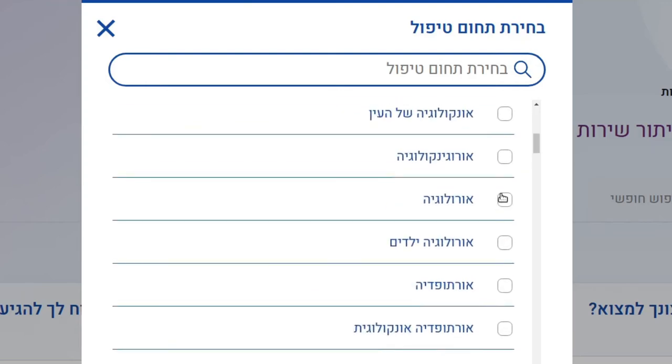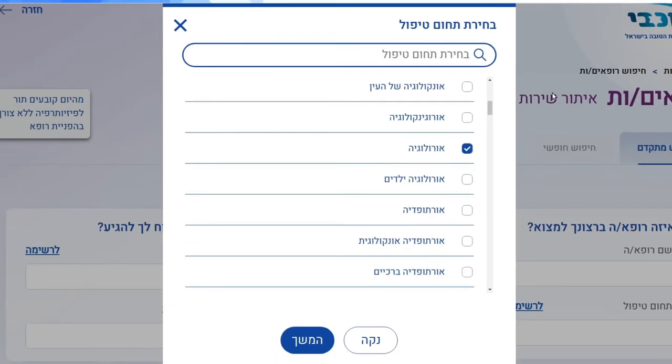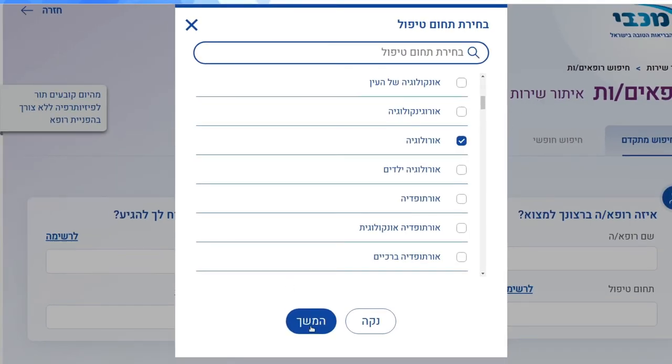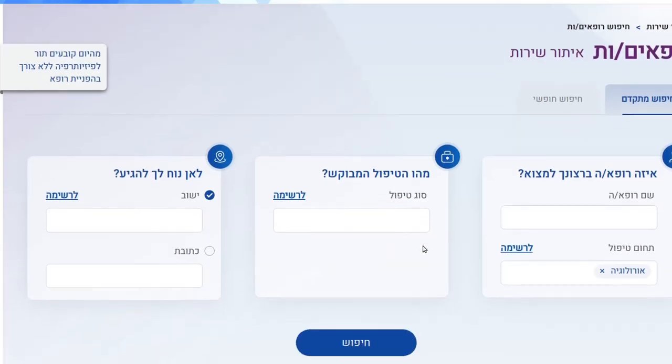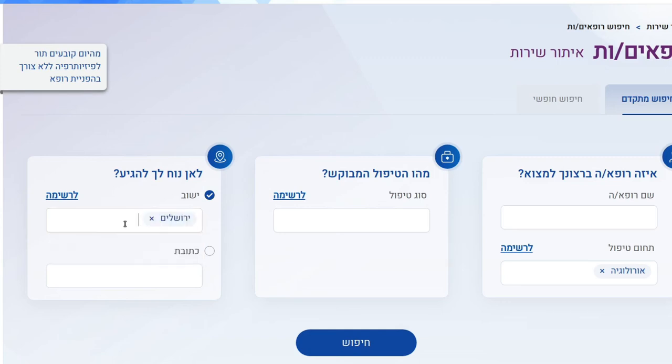Let's just go with urologist for whatever reason, okay? And you can tick multiple, but presumably most people will just be looking for one doctor at a time. So click on Hemshech. And now we have Urologia populated in the Tchum Tipul search area. And let's say we want a urologist in Jerusalem. So we can begin typing in Hebrew, Yerushalayim, enter.